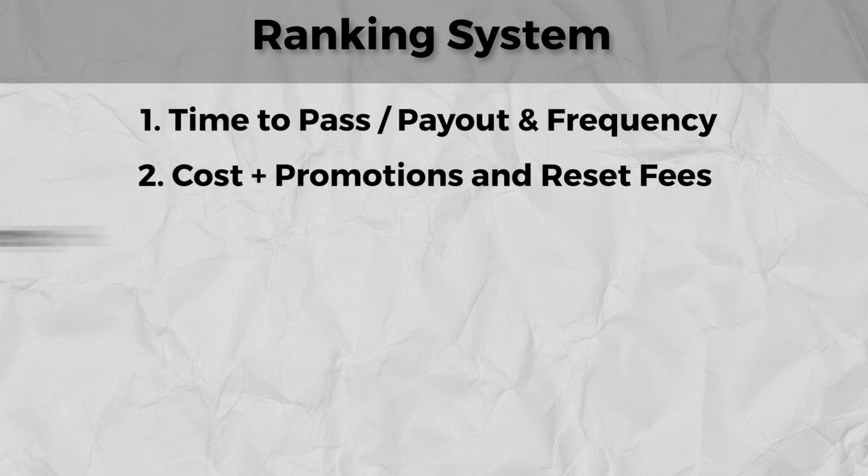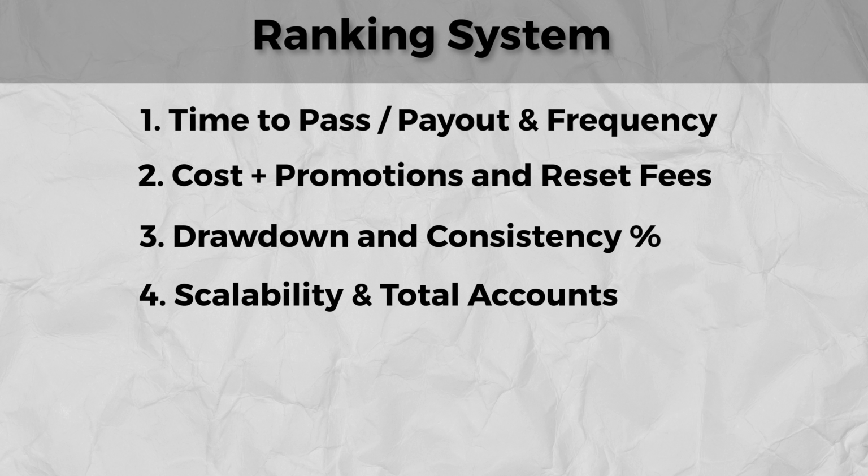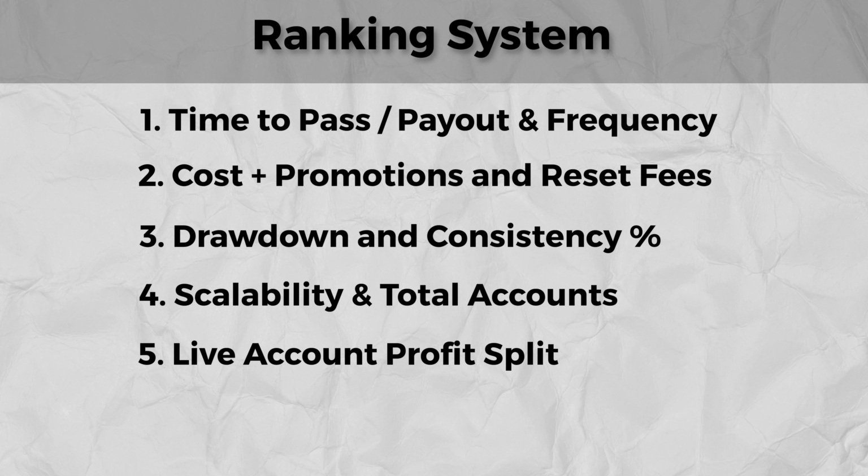After that will be drawdown and the consistency percent. Then we'll look at scalability, lot size, account size, total accounts, and the ability to move up. And last, we're going to take a look at which ones actually offer live accounts.